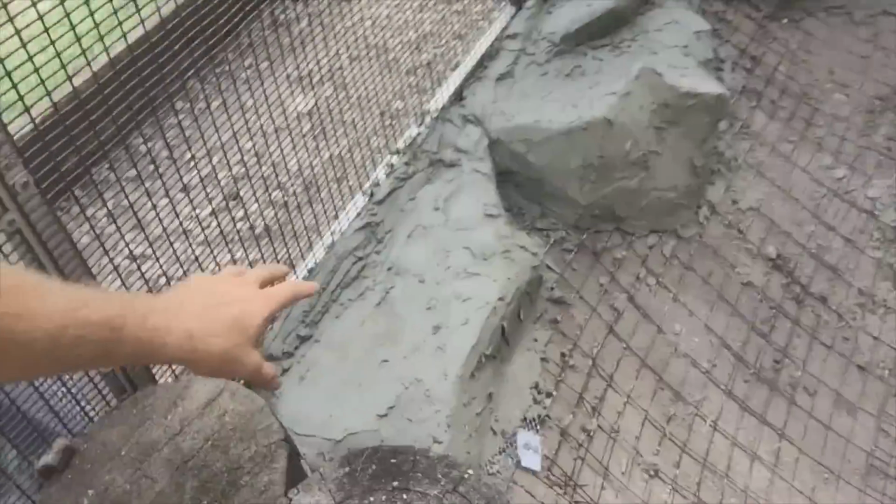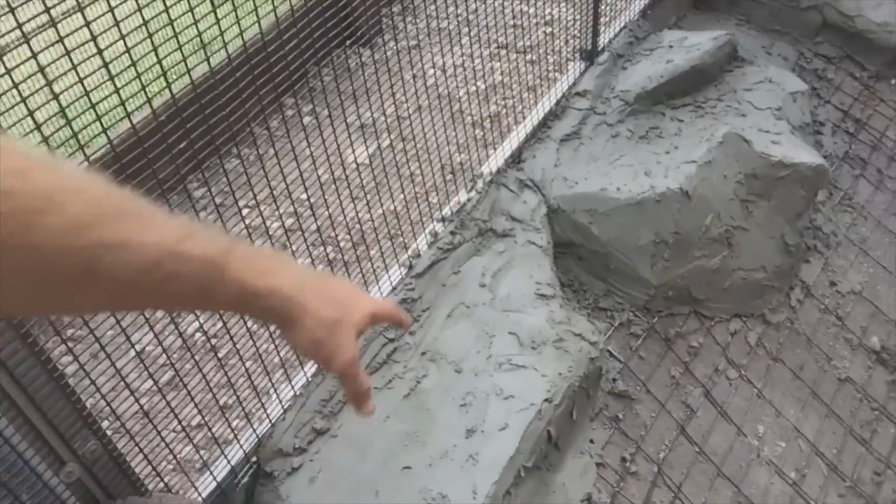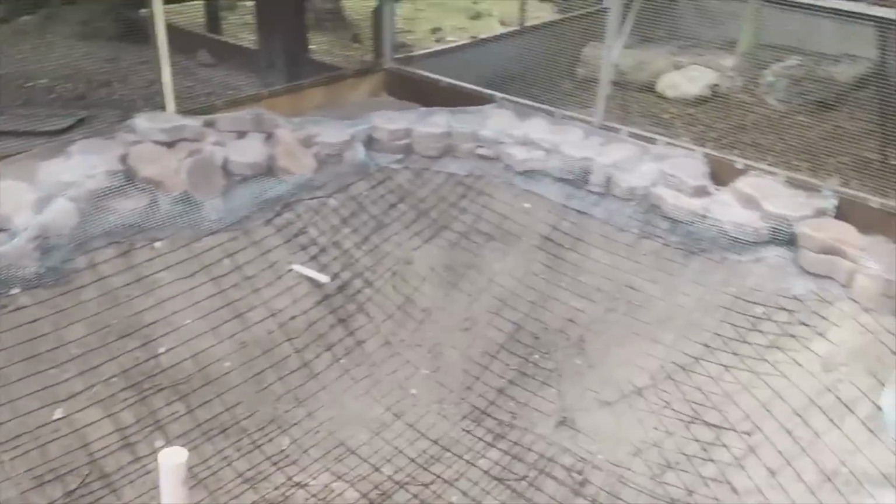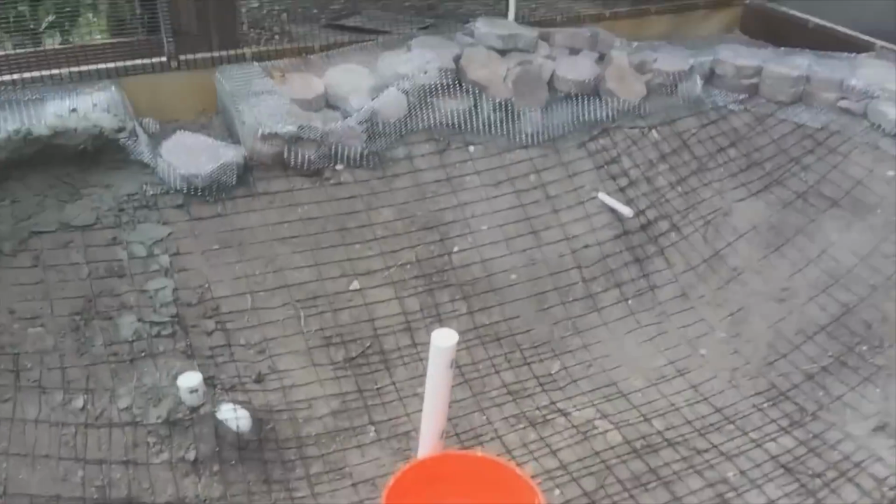So I'm putting what's called a scratch coat right now, and it's starting to take shape. These are going to be boulders. You got to go all the way around and down. That's the first coat. Second coat.